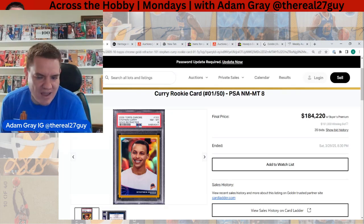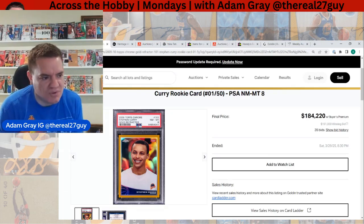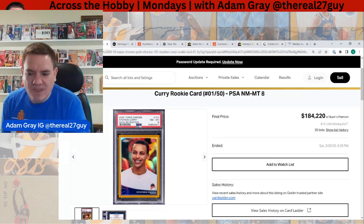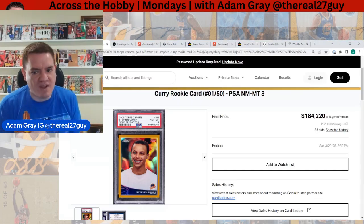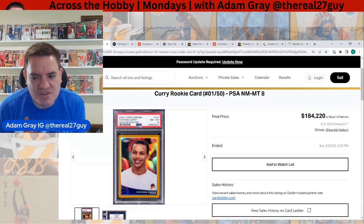I would take the 2012 Gold PSA 10 over it. And I believe it would sell for more than this. Again, self-serving. I own the card. So, don't just take my word for it.